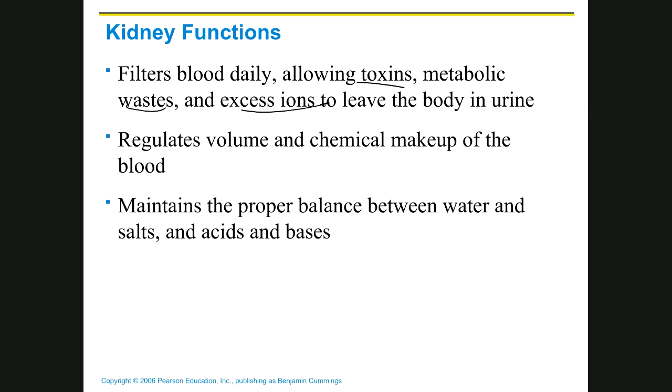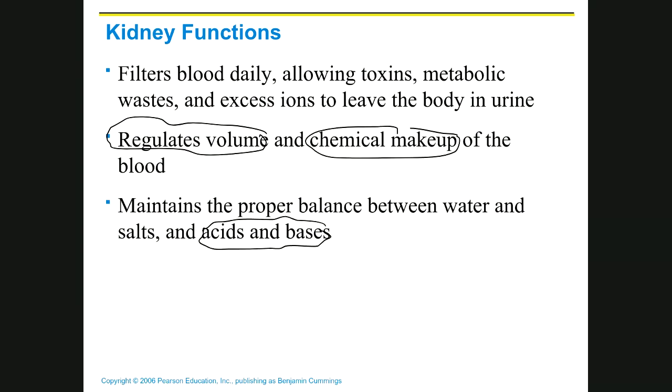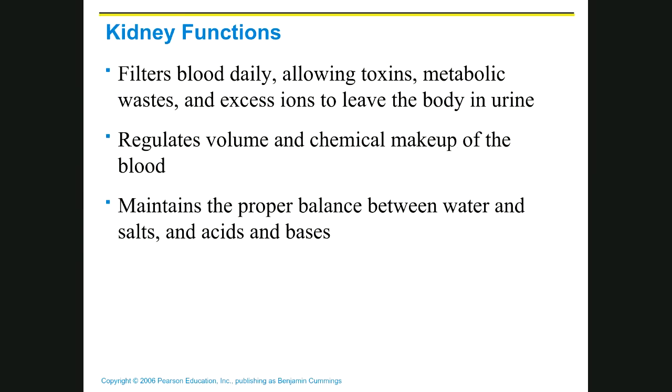But that's not all that's going to happen. We're also going to adjust the volume. We're going to adjust the concentration of chemicals. And we're going to help adjust the pH. And then finally, we're going to balance how much water is in the body and how much salt is in the body. So if you look at what's going on here, it's important. And again, it's basically all about blood.